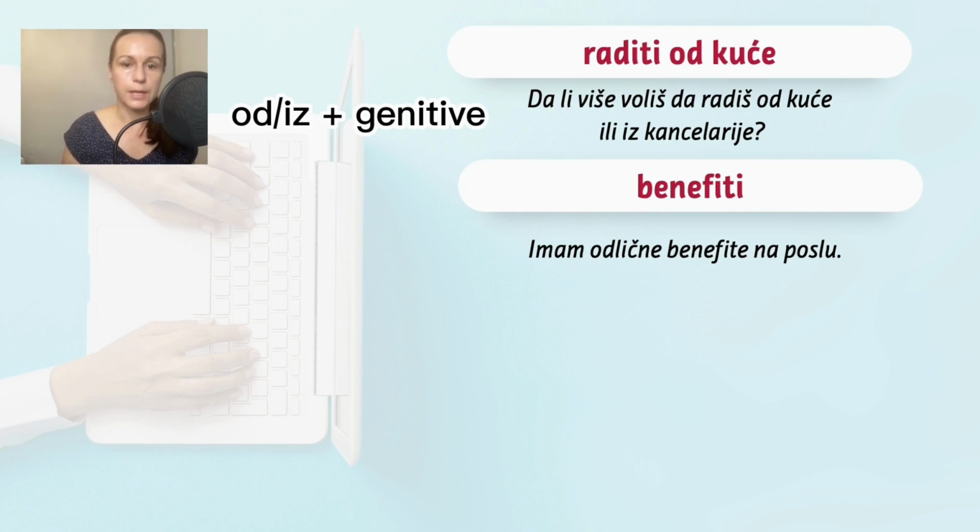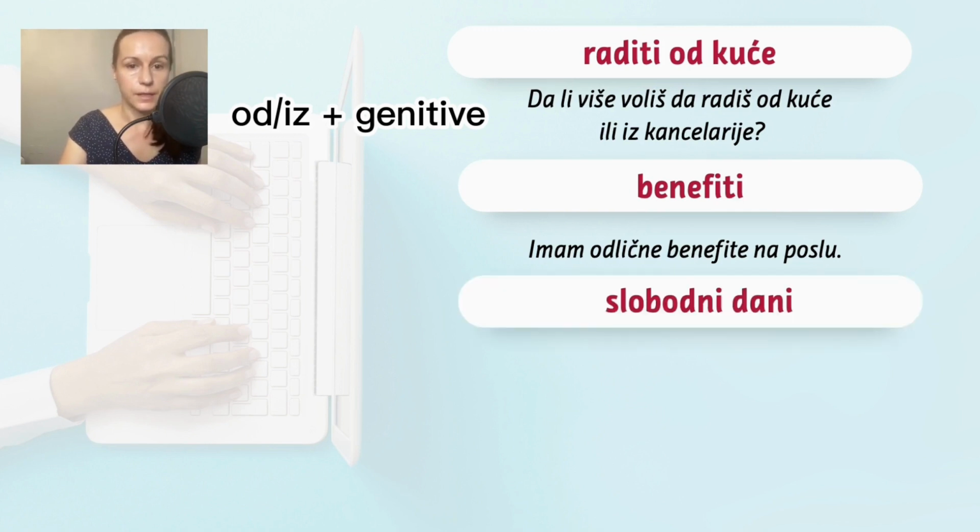Imam odlične benefite na poslu. I have excellent benefits at work. Sljedeća fraza, slobodni dani. Slobodni dani literally translated means free days, but in this context, when we speak about work, this is translated as paid time off.